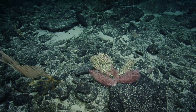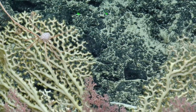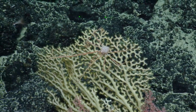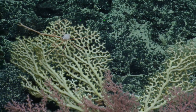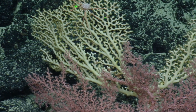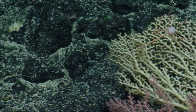Push in there. So the white coral here is an Enallopsammia with a squat lobster associate. And then the pinkest coral in the foreground here is a Hemicorallium. And then the primnoid just out of frame to the left, I believe, is a Calyptrophora, which is a type of primnoid. And then we've got a little cup coral in the background, too.